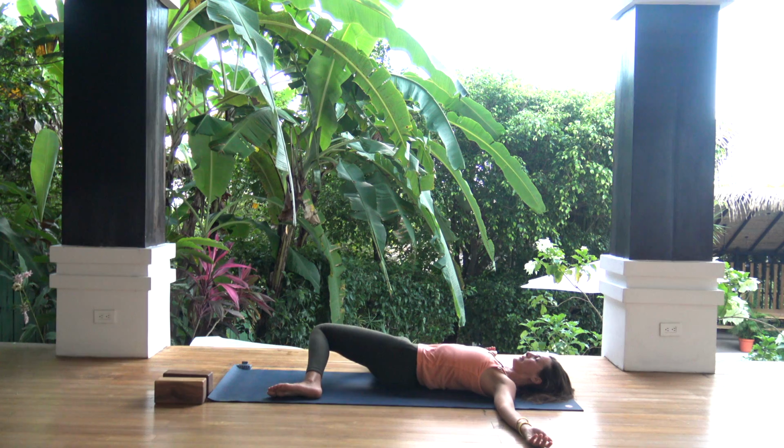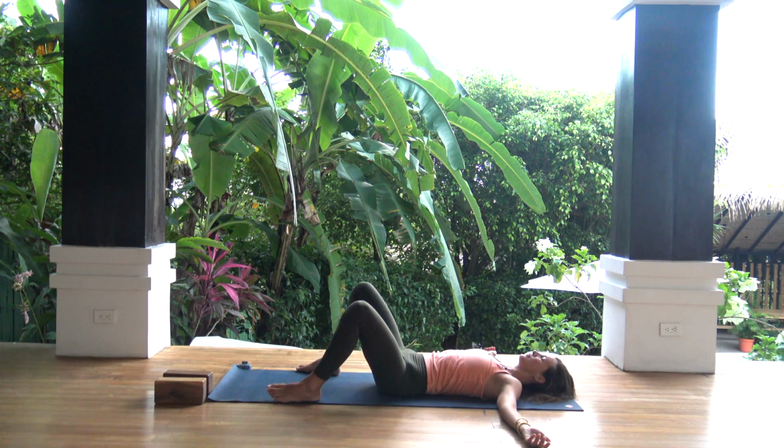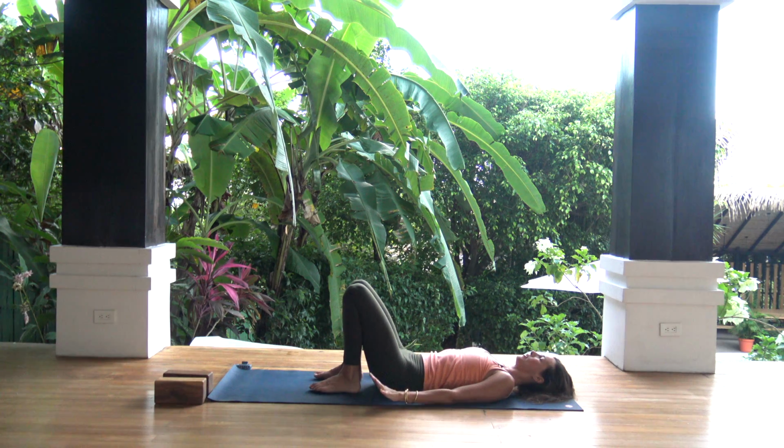And then release that right foot down and slowly make your way back to center. Bring your feet hip-width distance apart and bring your heels closer to your glutes, so you're setting up for a bridge pose. So your toes are facing forward. Palms come down by your side, palms down, setting up for a dynamic bridge.